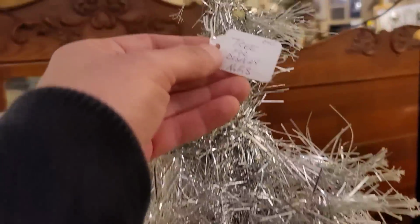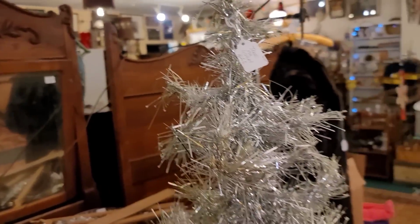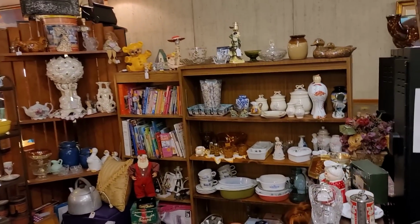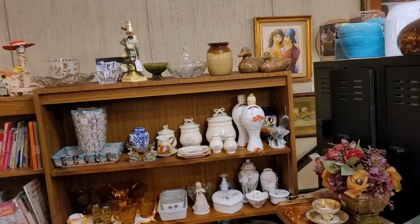I was like, how much are you? Ah, this one's not for sale. I'm like, the trickery of it all, though. There was another box over there with another aluminum tree. Oh my gosh, I was like, what is going on? But turns out that, yeah, they did have some furniture, but there was a lot of good stuff up here to see.